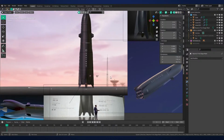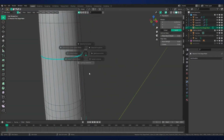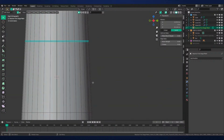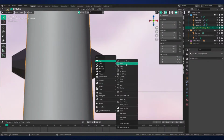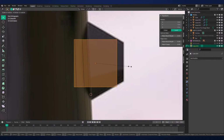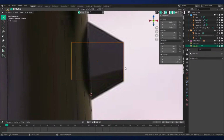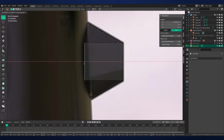What are we doing now? Okay, so we did the legs. Let's just do the fins real quick. They should be pretty quick. Yeah. Just a quick shape. Bam, bam, bam. Bam.